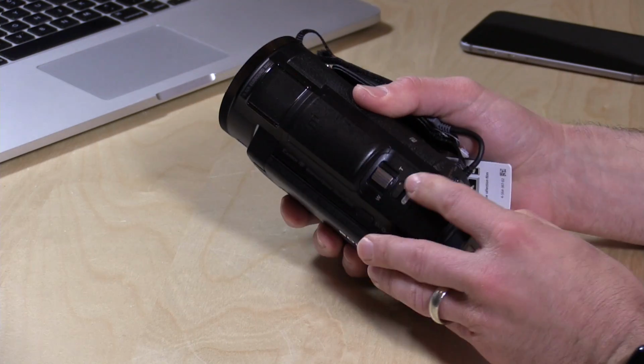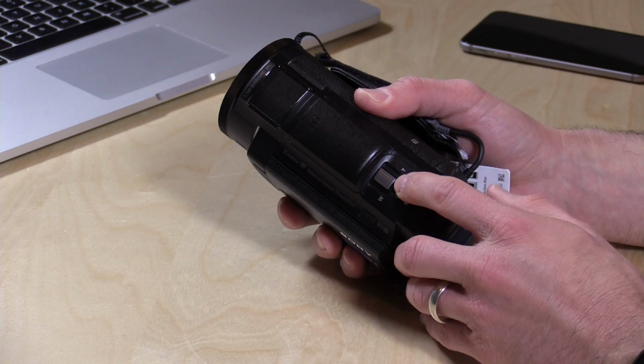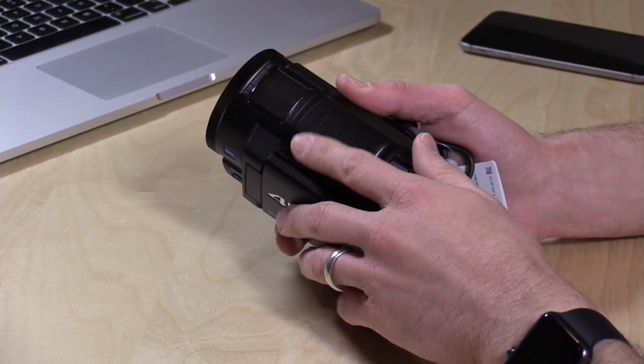On the top, you just have your standard wide angle and telephoto options. There is a photo button here for taking still images. It is a 20 megapixel camera for still images, but I never like to take pictures with these. I usually buy these to do video, but the option to do pictures is there. In some cases, you can grab still frames out of the video that you're shooting too, provided you're not too high up on the quality settings, and I'll show you all of that when we get into the camera functions in a minute.